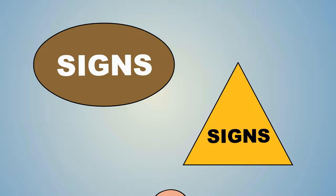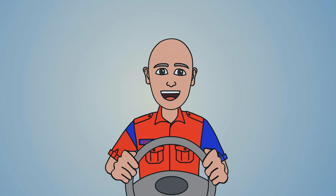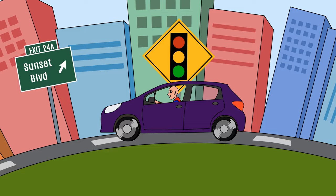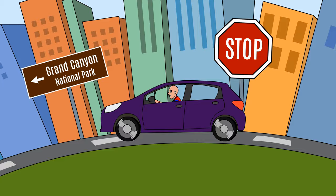Signs, signs, in all shapes and sizes. Signs, signs, they minimize surprises. Signs, signs, see if you can find one when you go for a drive.